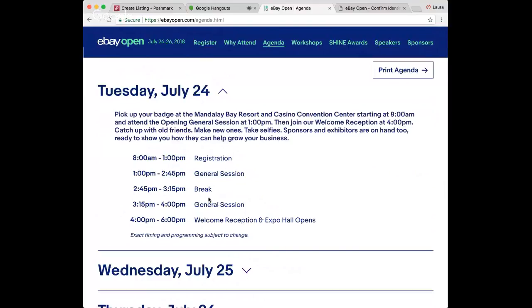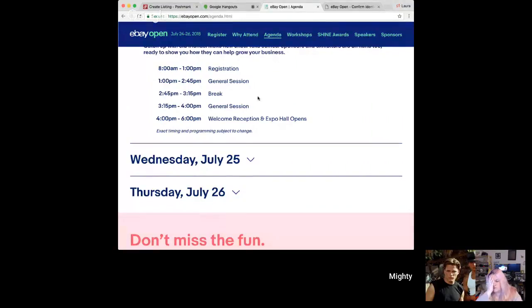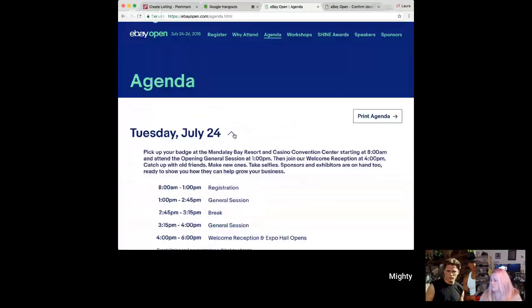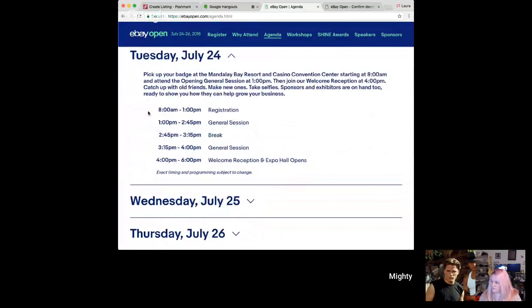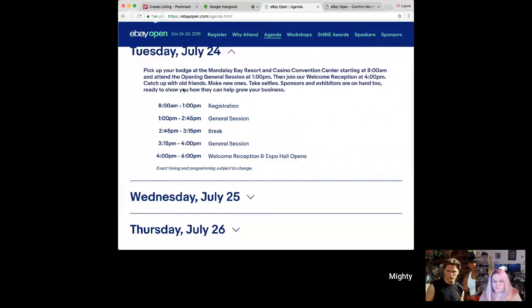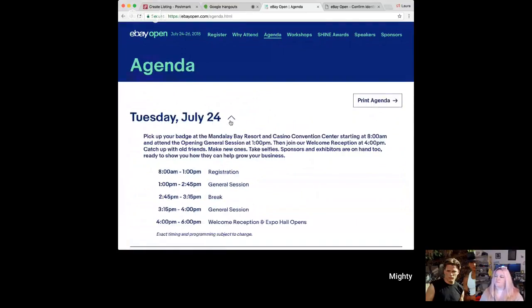On Tuesday, I'm not going to be able to get there until about 5 o'clock, and then I have to come from the airport. So I'm going to meet up with you guys after. I don't think I'm going to be missing much. The general session doesn't start until 1, and that's when somebody important will talk, and then they'll have a break where you have a snack, and then there'll be another. Tuesday, July 24th is Kool-Aid Day, and then everybody hypes. We have to party that night, because on Wednesday at 7:30 a.m. is breakfast. So you party before you have the actual stuff to do.